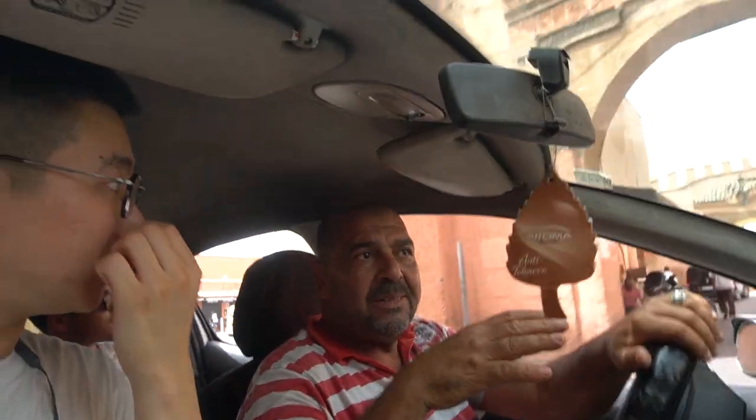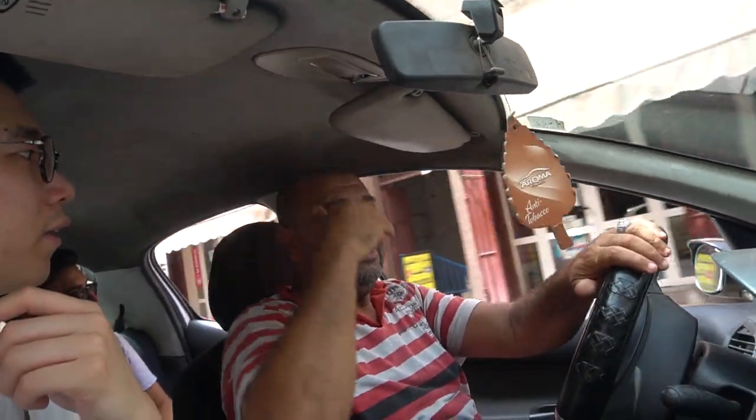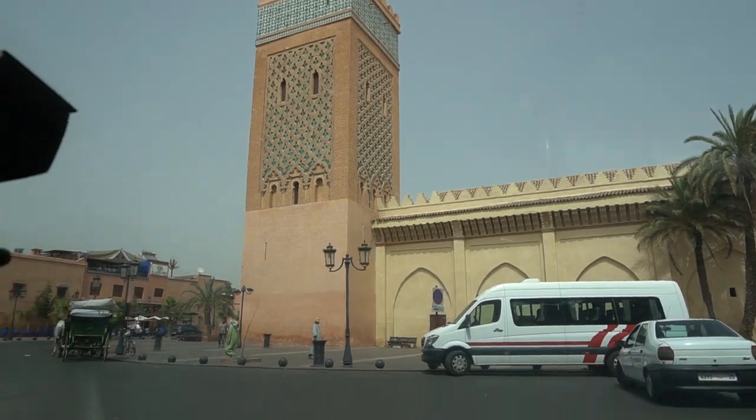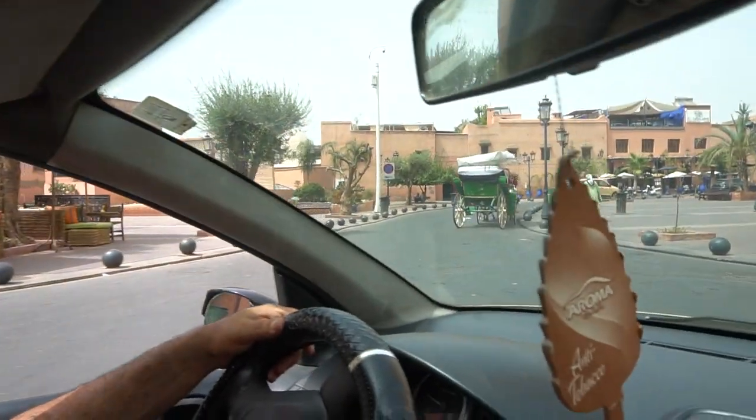So right now we're going to the Saadian Tombs. It looks like a cemetery. It is an old dynasty who lived in Morocco. It's called the Saadian. Or, if you like, you can go to the Jewish quarter, to Bahia Palace and El Badi. Okay.